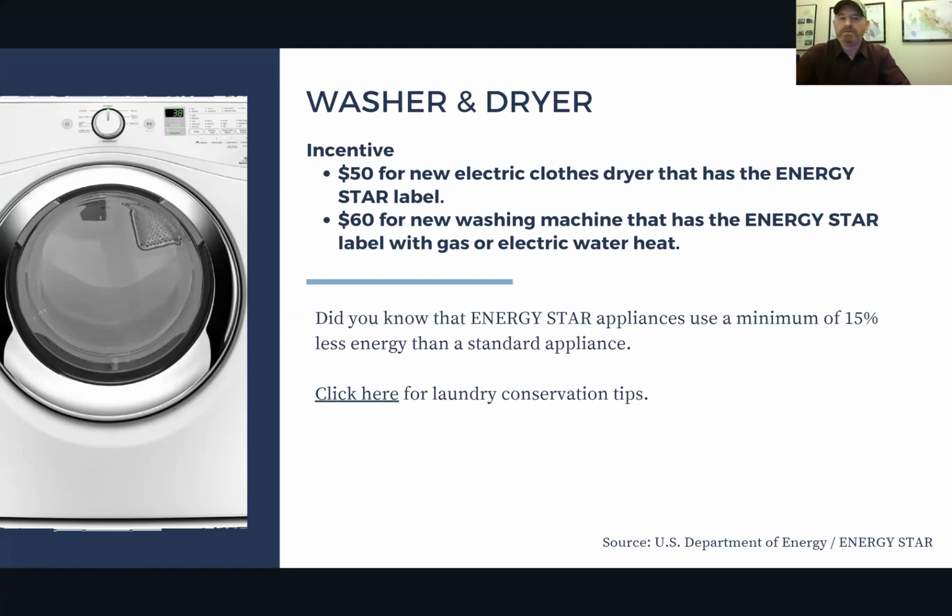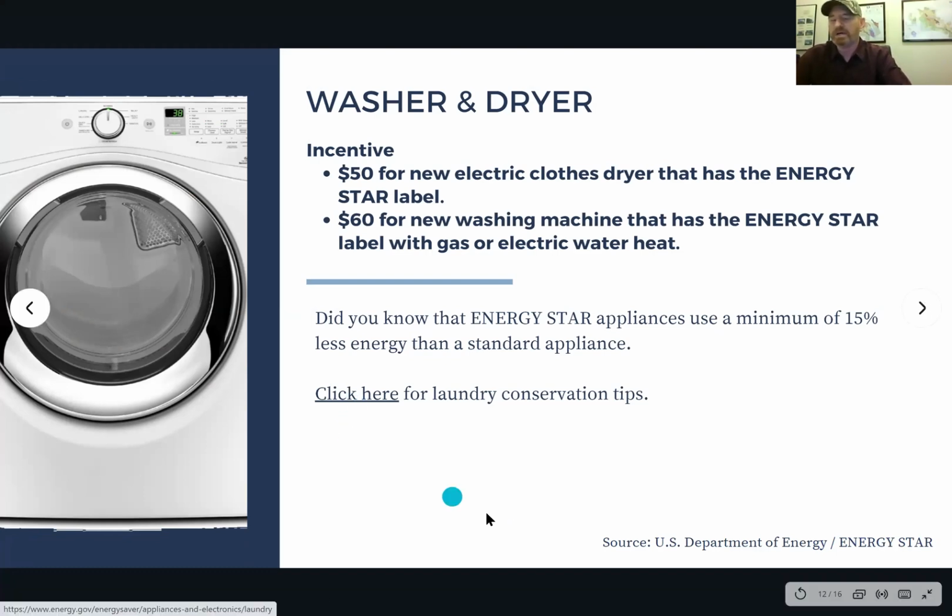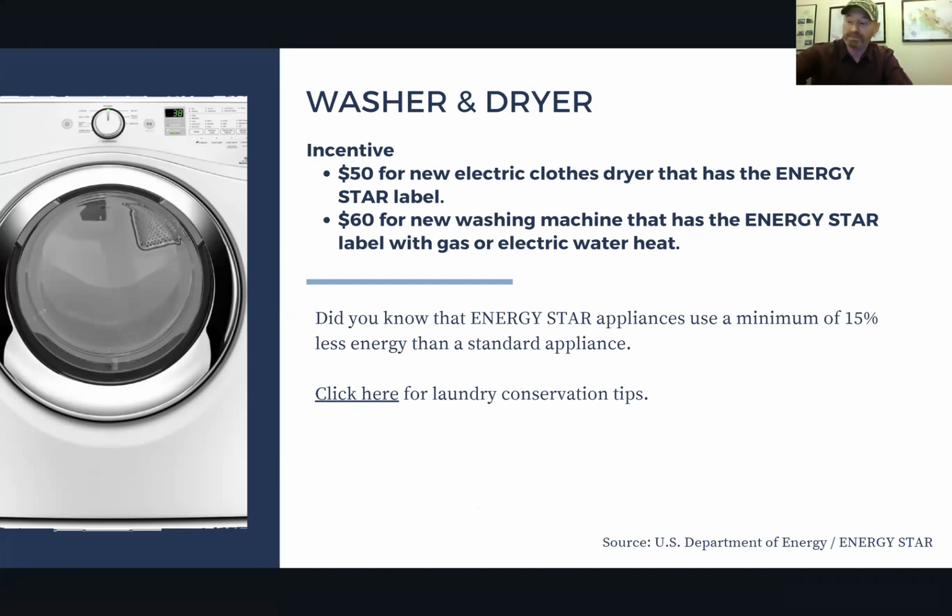And the last of our incentives is for washers and dryers. What we're looking for is an Energy Star model there, and we've combined your energy savings and your water savings, and it's a simple application that will be on our website. There will also be an application for the heat pump water heater. It's a simple rebate application, so very straightforward.